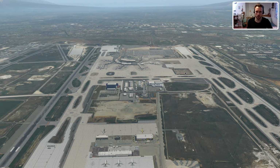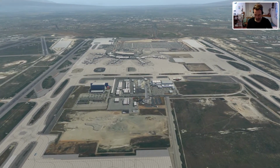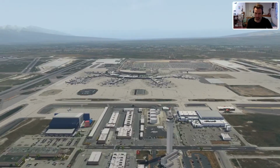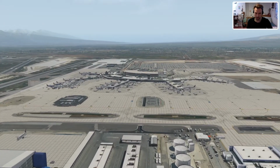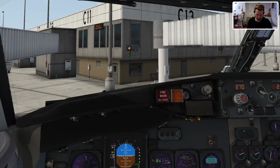It's going to grow as the airport grows as well. As it progresses, construction works will take place and the airport will be updated as well. So it's a new approach, I would say, to airport building in X-Plane. So it's one of my favorite airports at the moment.